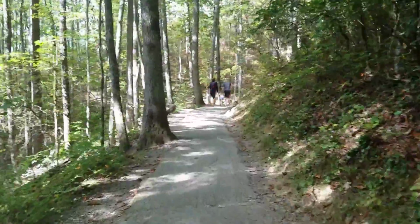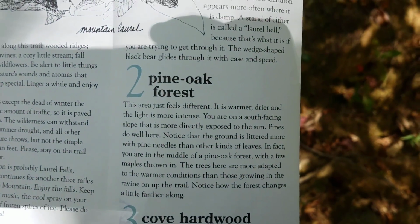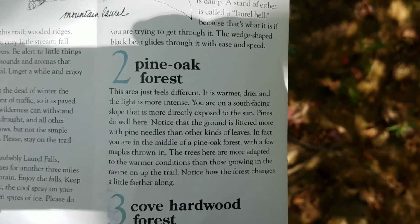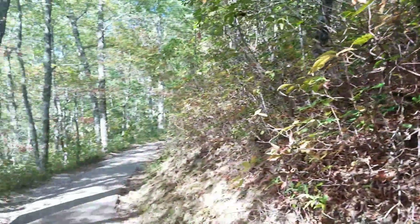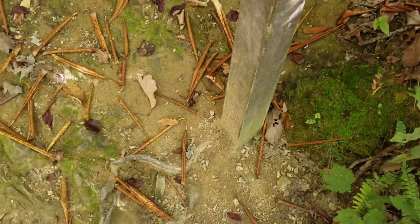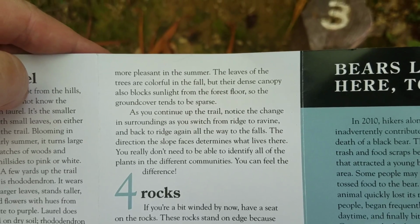According to this is Laurel right here. This is the second stop on the nature hike. This is the pine oak forest. Hello. How you doing? Hello. This is the Cove Hardwood Forest.